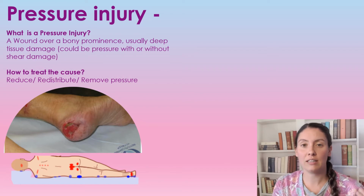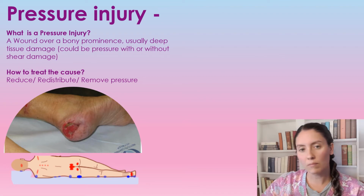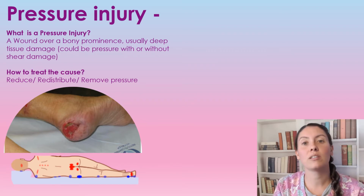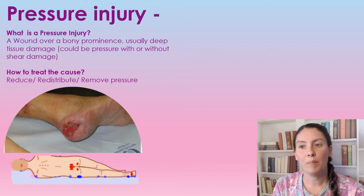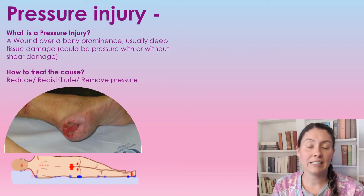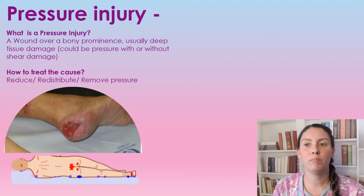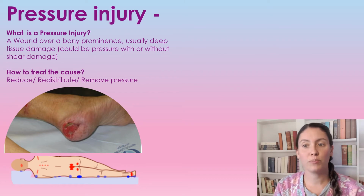So having a patient lay, if it's on the bum, lay on either side, put pillows under one side of the bum cheek, and it will redistribute the pressure, okay? And if they're not in a seat that redistributes the pressure, we want to get them in one. But really with pressure injuries, we want to prevent them before they happen because they are super hard to heal once you have them. So it's always prevention, but once we have them, treating the cause of reduce pressure, redistribute, and remove the pressure, okay?